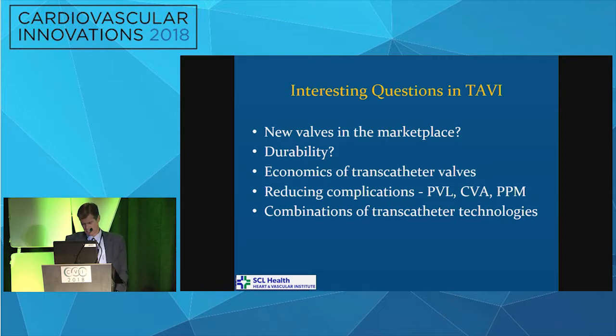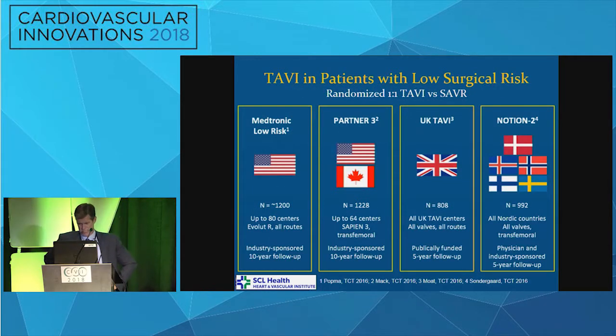Reducing complications, this is a tried and true topic of conversation. Jeff was just talking about it in terms of PVL, but we're interested in stroke rates. We saw the Sentinel device earlier, and in pacemaker rates as well. And it's interesting, now that we're getting into a different landscape where we have more devices that are accessible, we're actually on the cusp of being able to do, I think, a lot of things with multivalvular disease. So with that in mind, let me just give you a few takeaways from what's going on in the investigative world.